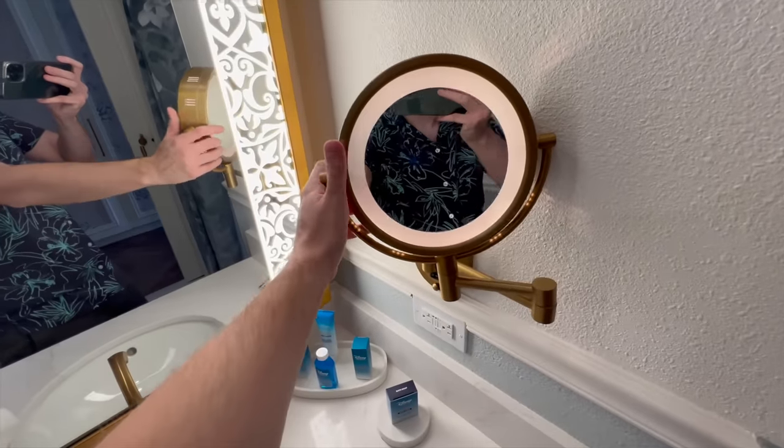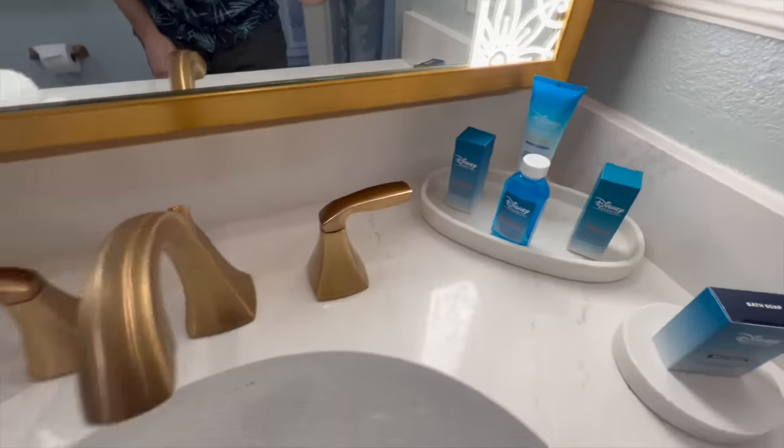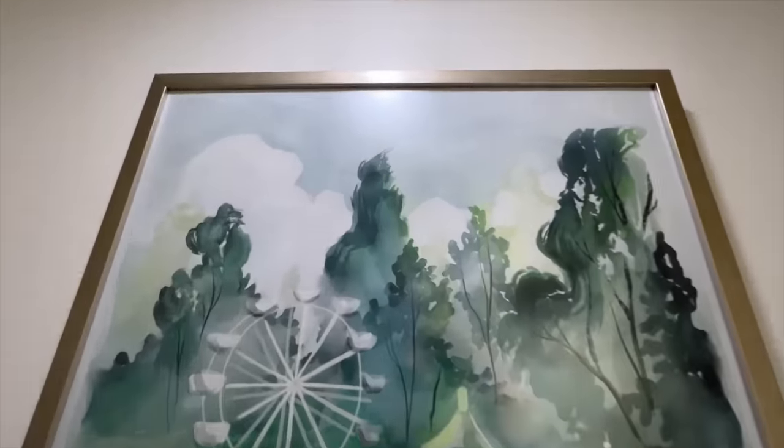We also have a little makeup mirror. Bath soap, mouthwash, vanity kit, body lotion, shower cap, Kleenex, a toilet, and another painting. Do you spot Mary? I don't see her.